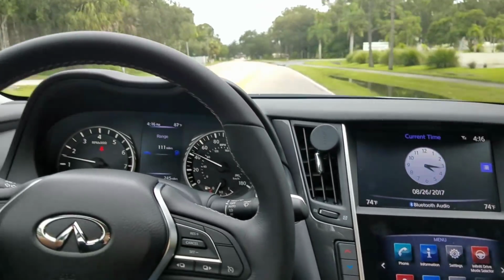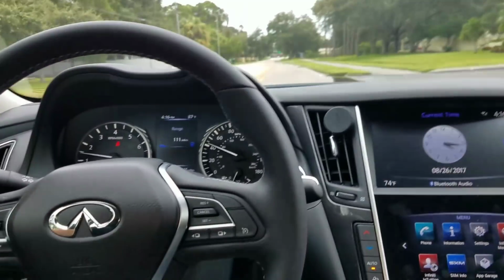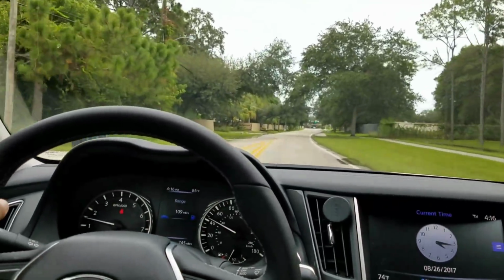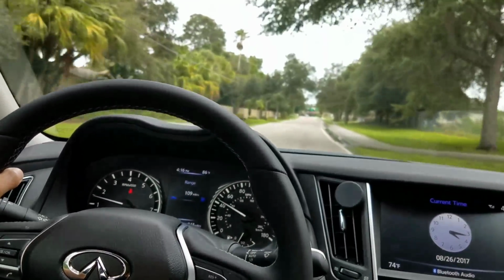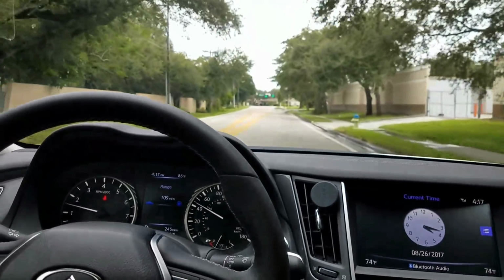So this has the basic sound system. I'm not even sure if it's Bose. I believe it is, but it's not the premium Studio on Wheels Bose sound system that my car and the newer Q50s have, the better version. But this sounds pretty good for what it is.